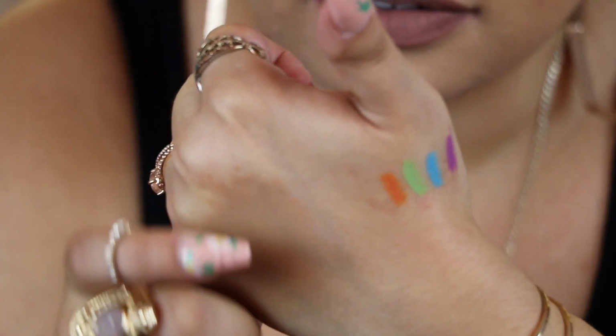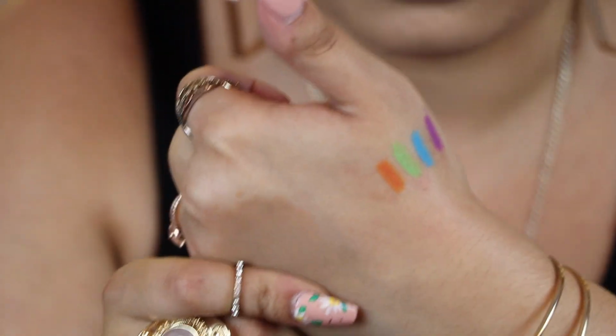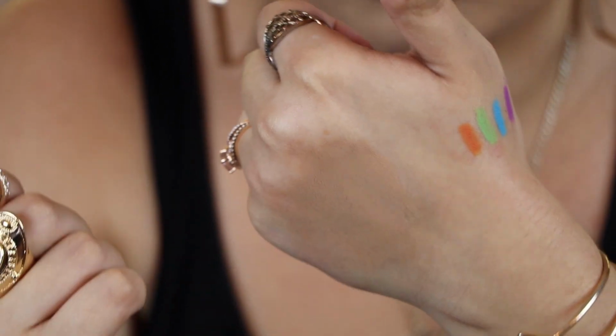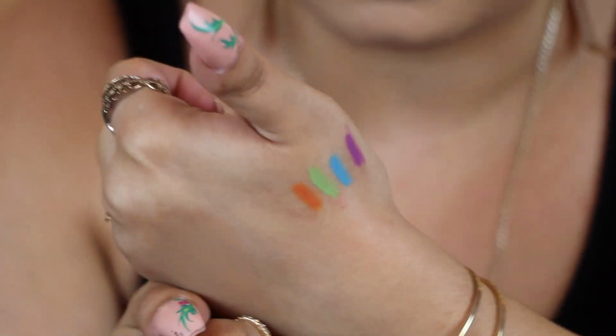So these are the colors, and I feel like they look really awesome. And not only do they look really awesome, but they feel super creamy, and I don't feel like they're the kind of liners where you have to rub really, really hard to get some color payoff. So I'm really excited about these. And just a reminder, because I feel like I didn't say it before, they're called Electro Liner from NYX. So they look really awesome.